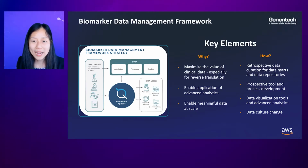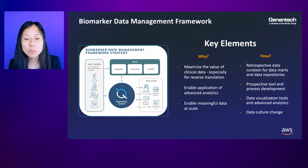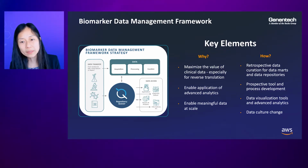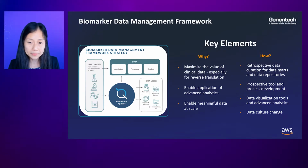So what does this strategy look like? At a high level, data and its metadata, or information about the data, should be transferred in a seamless way and stored in a repository. If done correctly, minimal amount of data curation would be needed afterwards. Once it's in the repository, data should be processed systematically from its raw format into a format that can be consumed by downstream systems or analysis. And lastly, data should be pulled by downstream applications, including visualization and analytics tools using APIs.